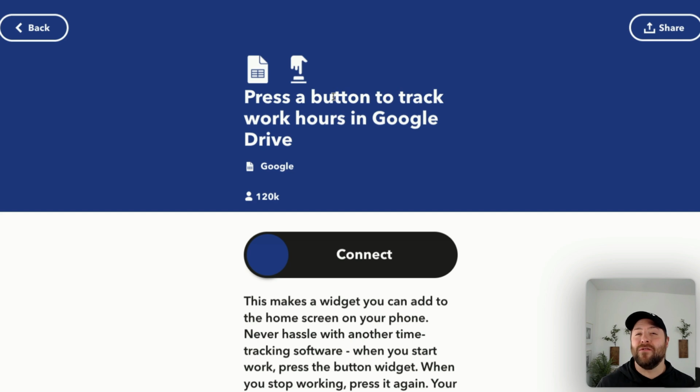It adds a new row whenever you start work with a time signature, so you know when you're working, and then if you want to bill clients for certain projects, you use this applet. If you want to keep a record of when you're working throughout your day and then look at that on a historical basis, this is a really good applet to use.